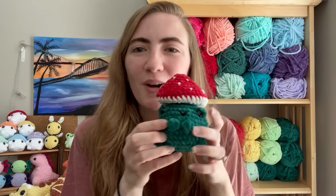And I believe this is the last pattern test that I have to show you guys. And it's so fun because he's like an interactive plushie. His mushroom top pops and his arms are just so close together, he just looks so cute. This was a pattern test for Crochets by Natty. Okay, that's all for the froggies.